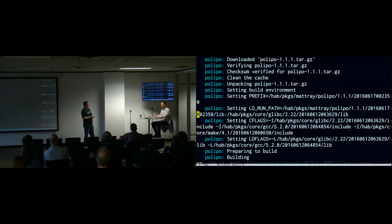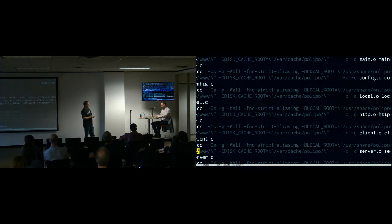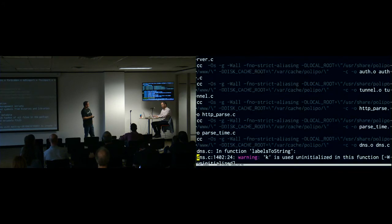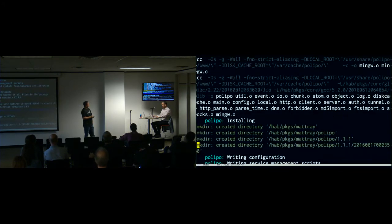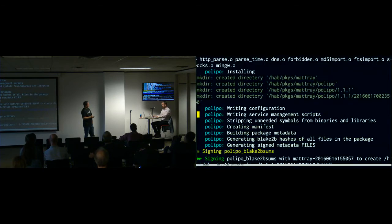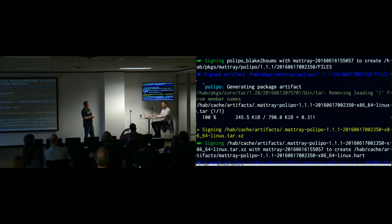Whole lot of GCC in, because that's exciting. A little warning in there. Goes and creates the polypo directory, writes our configuration, our scripts, builds the package metadata, signs the package, and publishes it, or writes it out locally, and creates our heart. There's our heart.